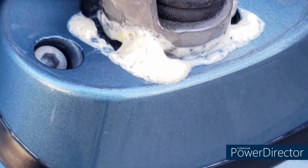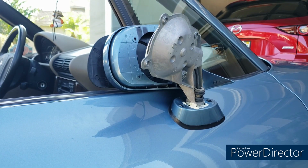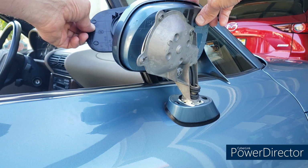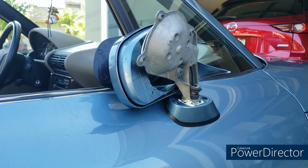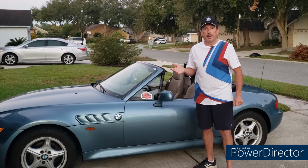Really, the only other thing we've got to do is reverse the steps for putting it back together. I'm going to take the two outer parts and put them together with the four T10 Torx screws, and then I'm going to snap that mirror back in, put the clips on the tabs, and call it a day. That's it. Success for change. Hey folks, there you have it. With a little bit of patience, managed to do it without any breakage.